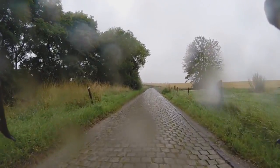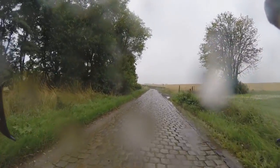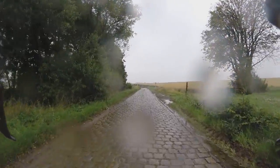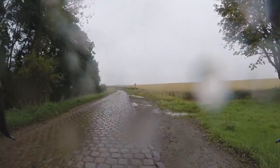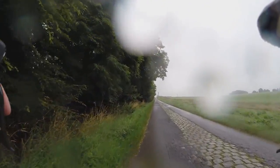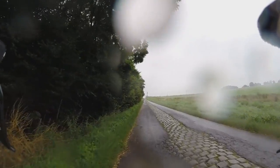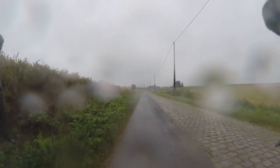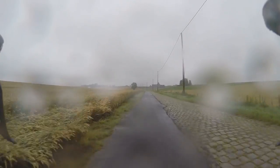Another stretch of cobblestone, a very long stretch actually. Not too bad though. An alternative with asphalt on either side of the cobblestone, much faster, smoother. And asphalt on just one side.